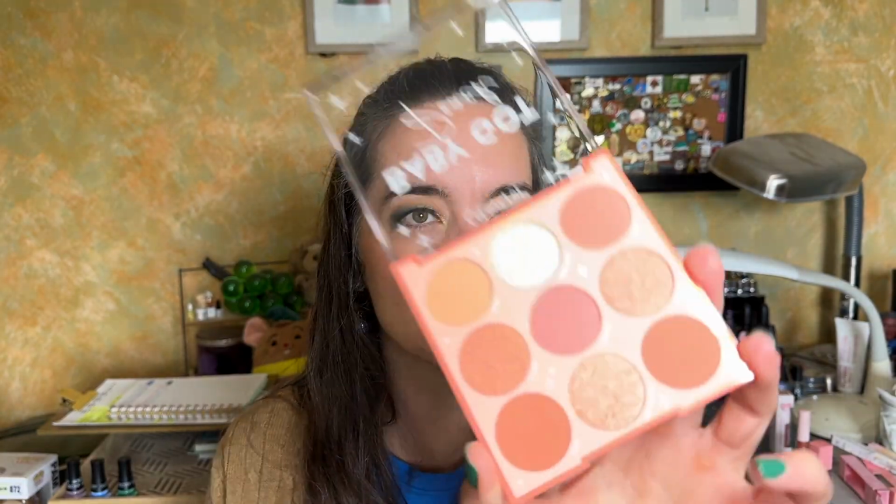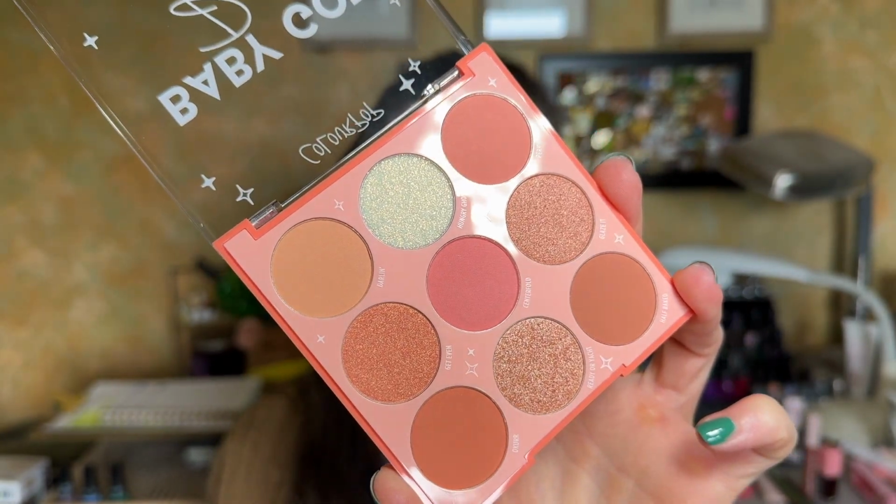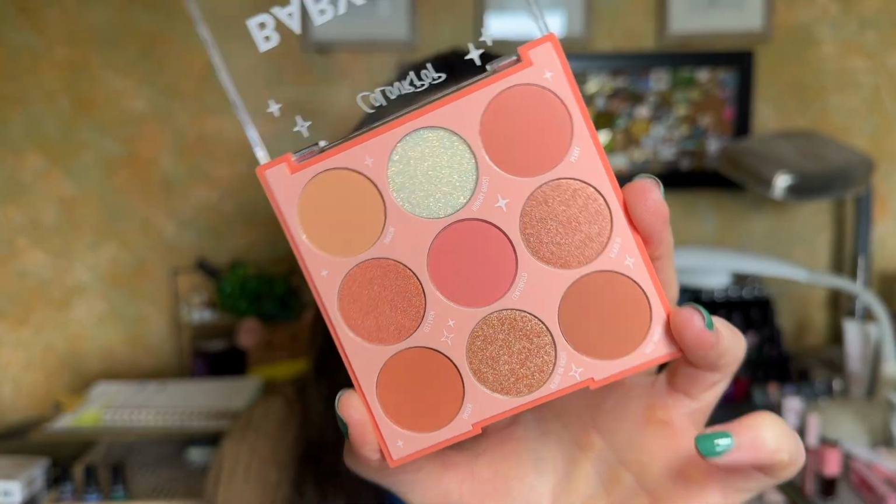That's lovely. Love that. And then lastly, we do have a palette in here, and I don't think I have this palette. This is Baby Got Peach, but this is a really pretty soft, peachy palette. I will use this for sure.